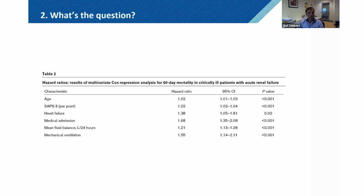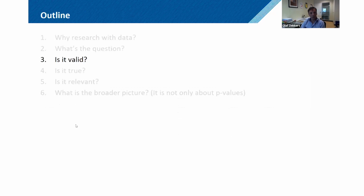And then if you go to the analysis, you indeed see that the authors were interested in the question of the effect of the positive fluid balance, and they say, and this is the main result, that if you have a positive fluid balance, then your mortality risk is increased independent of age and of SOFA and of heart failure and medical admission.